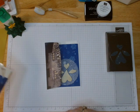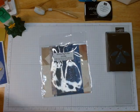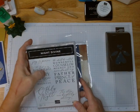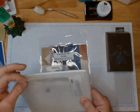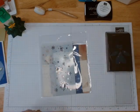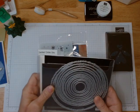So let's talk about the products we're using. We are using the O Holy Night DSP. We are using the Night Divine stamp set, just the sentiments. We are using the Abundant Beauty Decorative Masks. We're using the Snowflake version. We're using Deckled Circle dies.